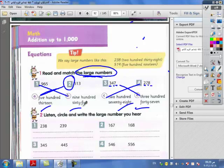Number two, listen, circle and write the large number you hear. Okay. Number one, 238 or 239. What is the large number? That or that? Yes, that.